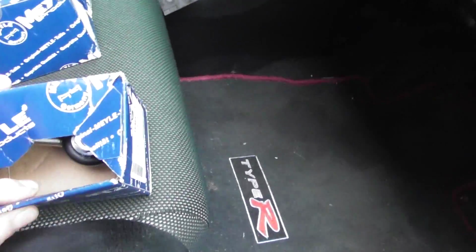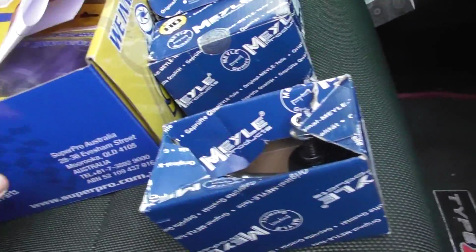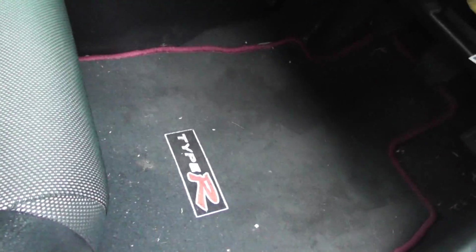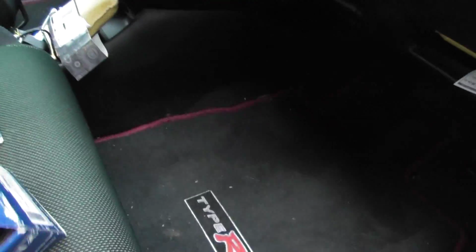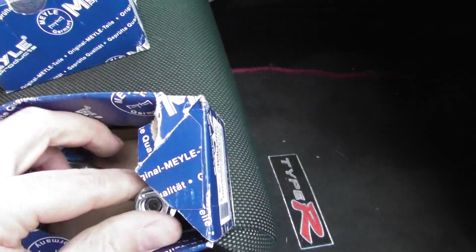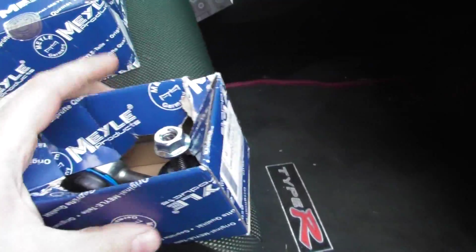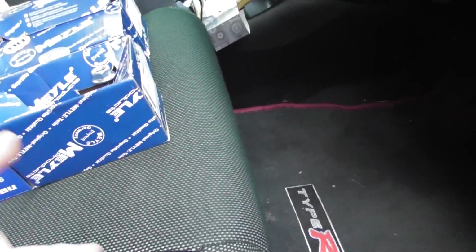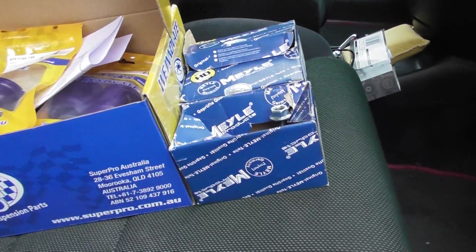So what I've got is these anti-roll bar drop links. There's no point really doing all this if you're not going to do this. These are some quite nice Meyle examples, the heavy duty type. They're not your cheap type, they're the proper nice ones. So I'm going to put those on as well. I've got 2 for the front, 2 for the back anti-roll bars. And that's what I'm going to do.